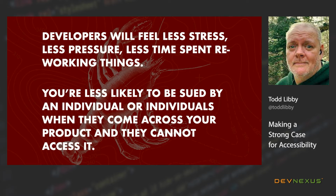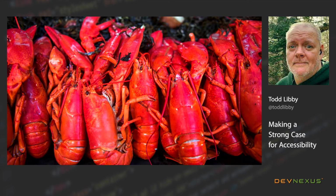So if you're a developer and you get to the accessibility right off the bat, or even as time progresses, you're going to feel a lot less stress. There's going to be a lot less headaches. You won't be as gray as I am. You won't be spending time reinventing the wheel. You're less likely to be sued by an individual who's looking for a reason to sue the company when they come across your product and they can't access it. So we get all our lobsters in a row. I had to throw that in there.